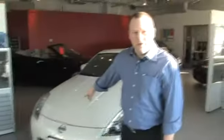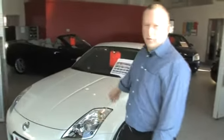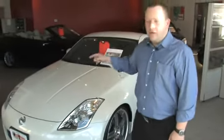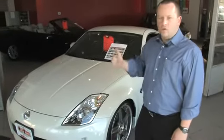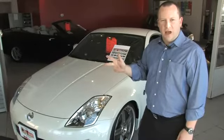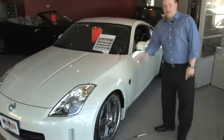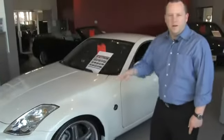Today I'm going to talk to you about a 2006 Nissan 350Z. Phenomenal bang for the buck, one of the iconic sports cars of our generation. 3.5 liter aluminum V6. You've got horsepower, you've got luxury, you've got style. Two-seater, phenomenal condition inside and out. Pearl white, aftermarket Volk Racing rims, new rubber, hard to beat.